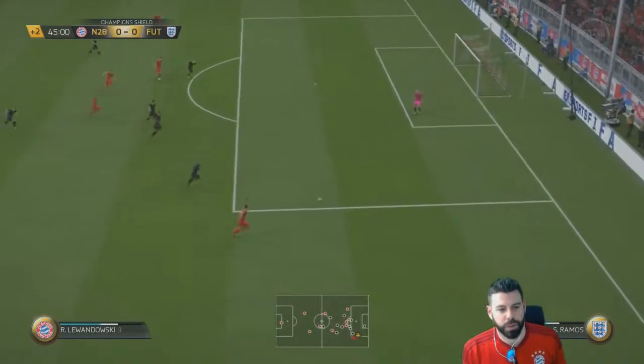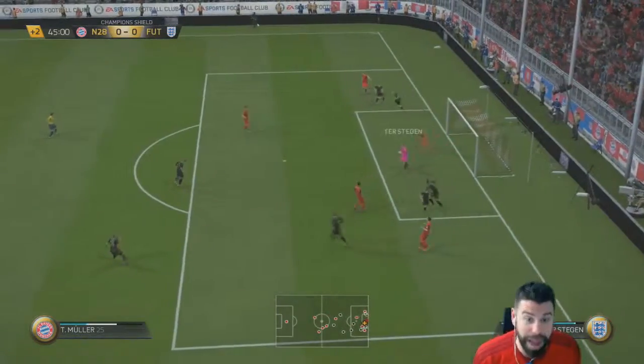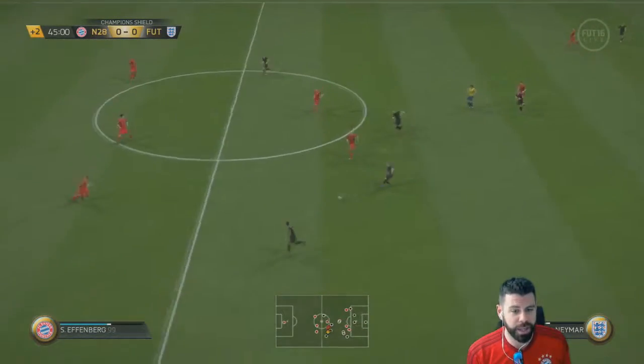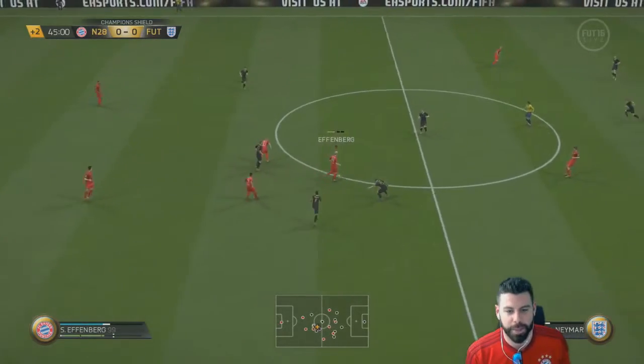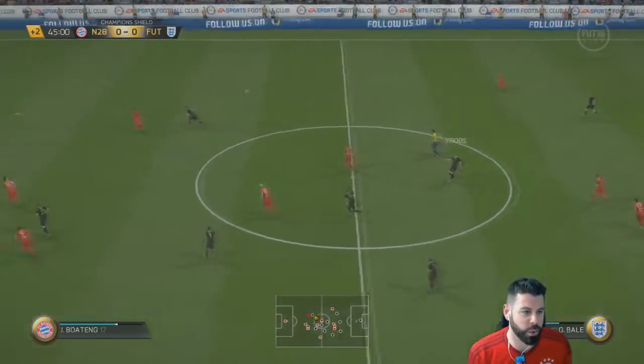Okay. I don't know what to do here. Lewandowski! Oh, the pass back, ref, come on. That was good. I mean, I don't know, man. That was like literally maybe my second attack. Come on. End the half, nope. Wanted that to go to Thomas the Mule. God knows why it didn't go to him.